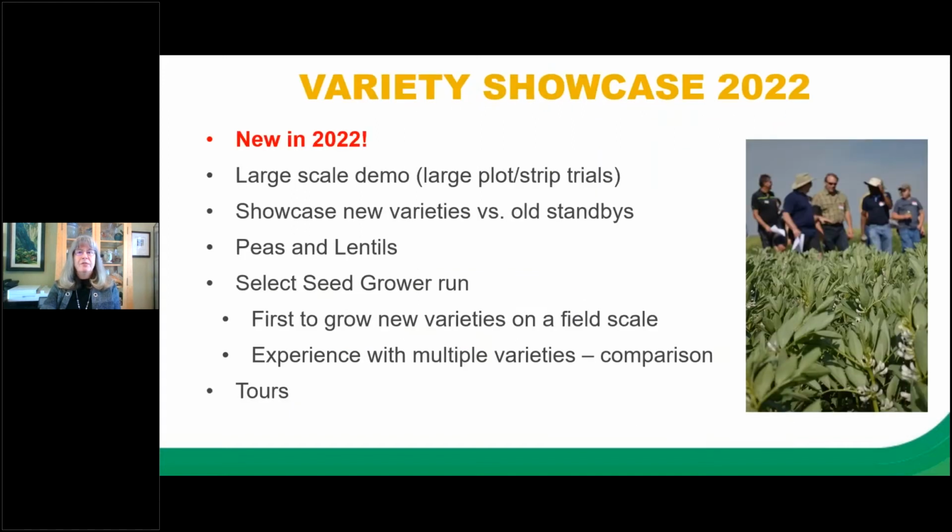And stay tuned for future announcements for a variety showcase being planned for this summer, held at several locations in the province. These will be run by seed growers, and tours will be offered by SPG. So this year we'll be focusing on peas and lentils, and we'll showcase new varieties versus the old standbys.